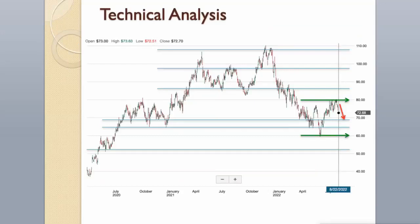Technical analysis. The stock's performance in the overall market is below average. The long-term trend is still neutral, but the short-term trend is negative. It is advised to wait a little bit longer to see how this turns out.